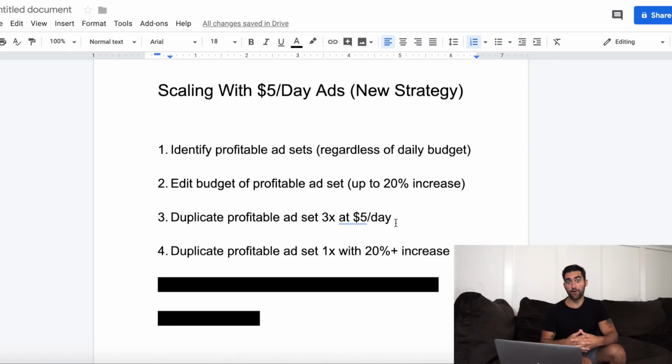This right here, I would say, is a little bit more optional. You can definitely scale great just using the $5 a day, but if you have the money and you've got a really, really good product and you're trying to scale very quickly, you can do the scaling up with a 20% plus increase, up to 50%. Sometimes, if you really know the product works, you can even scale it 100% or more. So that's definitely a way to help scale really quickly.